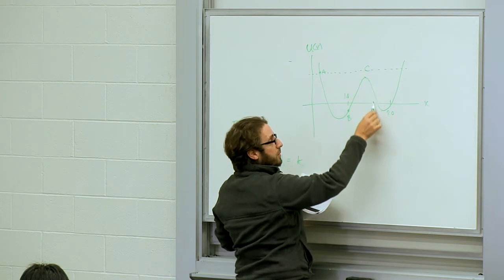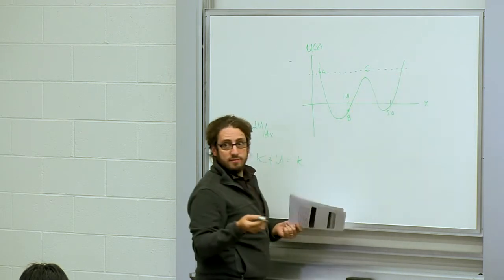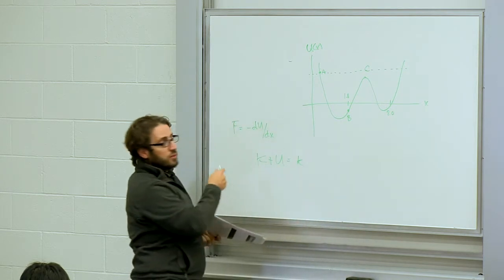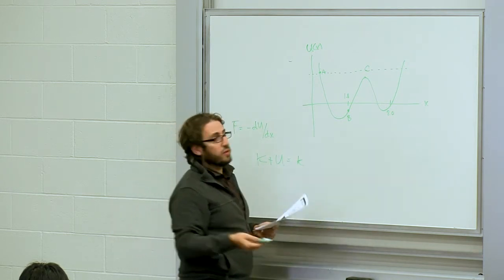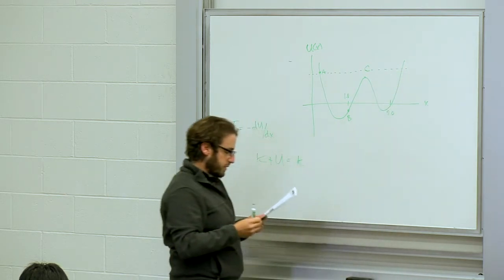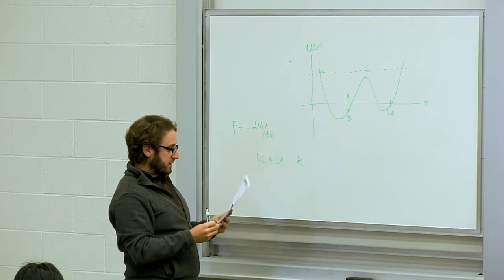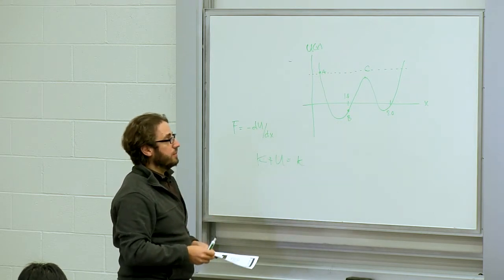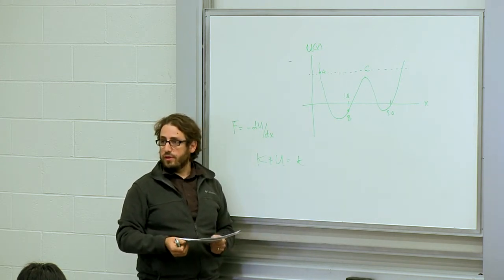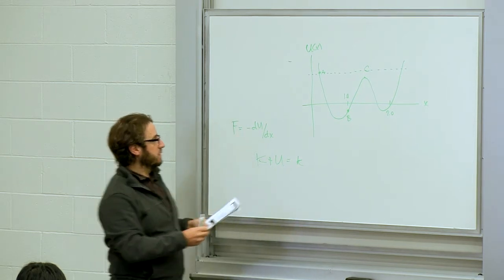It's going to get over this hump, come down here. When it comes up here, it's going to run out of kinetic energy, i.e. stop. So kinetic energy equals 0 means velocity equals 0. That's when it's turning around. So this is the maximum point it can reach, 2 point something. What value or values of x correspond to points of stable equilibrium? Stable equilibrium means no net force, right? No net force means the derivative of this thing is 0.